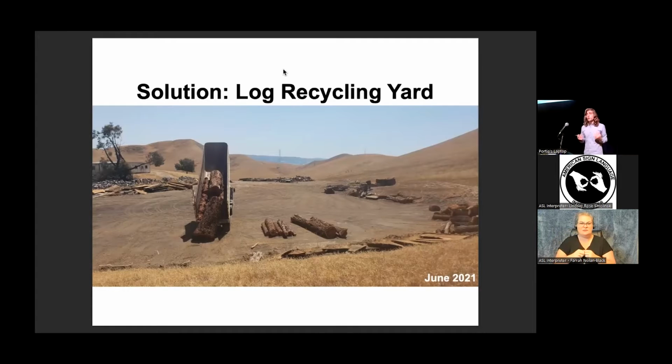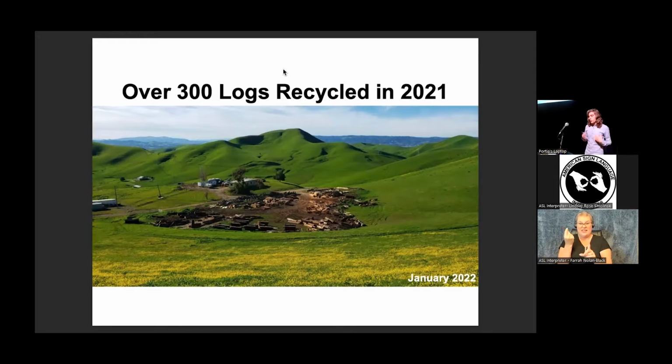So the solution is that we have a log recycling yard in the North Livermore Valley, a stone's throw from the Stop Waste Altamont yard. And this is in June of last year. To show you what it looked like after about another 7 months, we recycled about 300 logs. And you can also see the beautiful wildflower bloom and the rolling green hills.